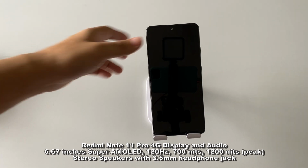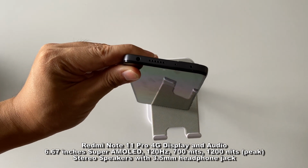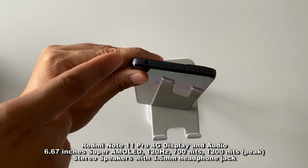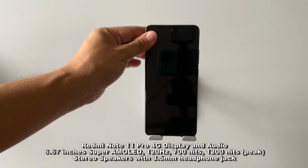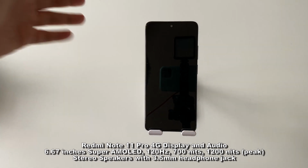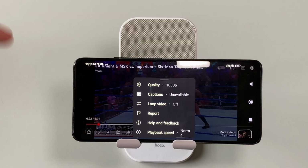pretty loud as well. And if you really need an even better audio experience, you can use the 3.5mm headphone jack here. So here are some sample clips of this device's display and audio experience.